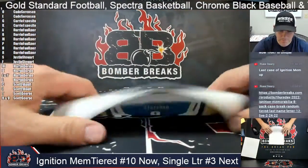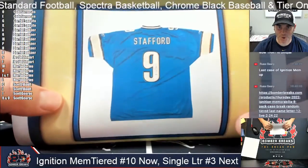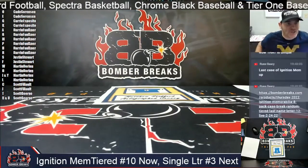Next is the Super Bowl champion, Matthew Stafford. Autographed jersey, letter S. That's the Lions jersey. That's a match.